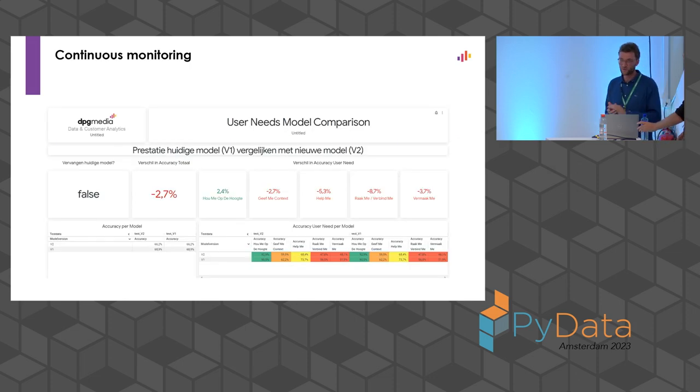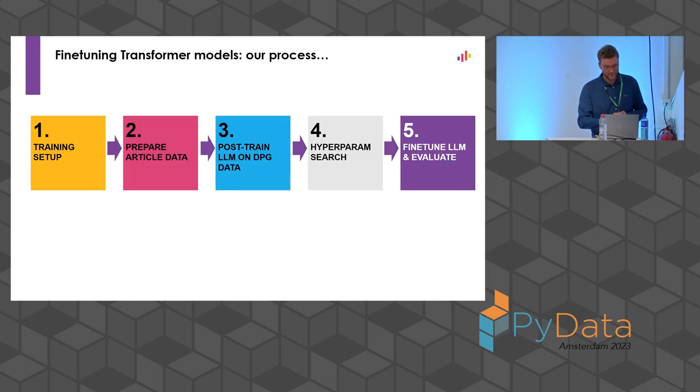So it's a continuous process we are currently working with in production. And, of course, continuous monitoring is very important, so all of the labelers are able to look at the results themselves and see if their labeling efforts actually paid off. So that's a little bit about that.